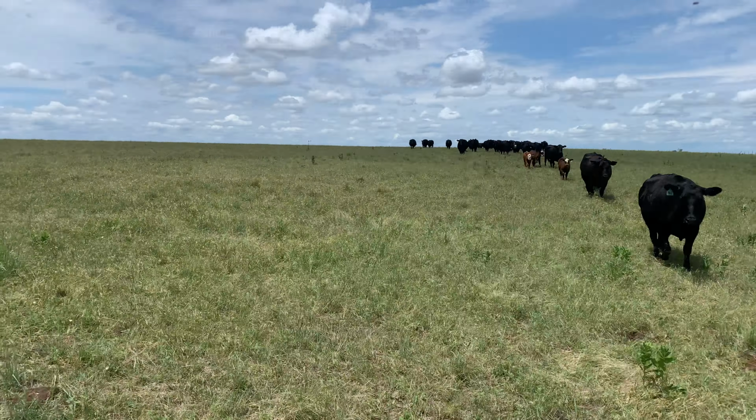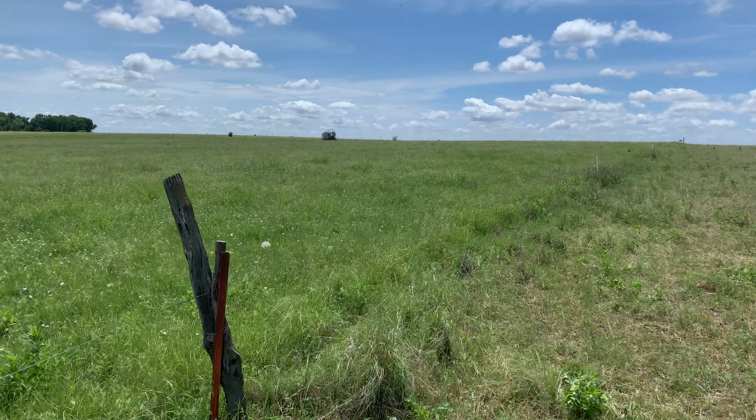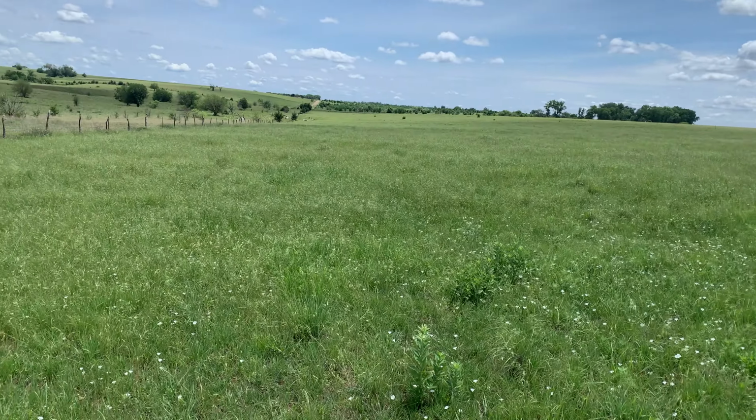This is the old paddock. And then here's the new paddock. You can see it looks a lot more lush and green over in there. So we're gonna move into there.